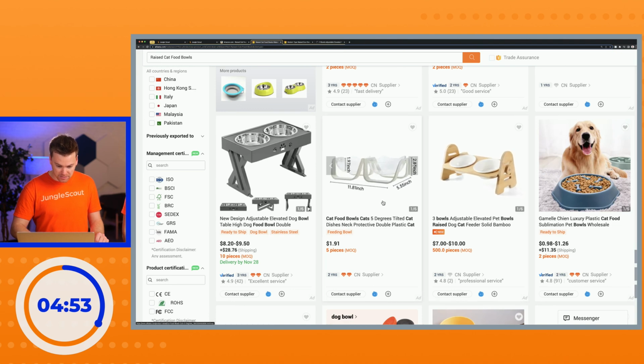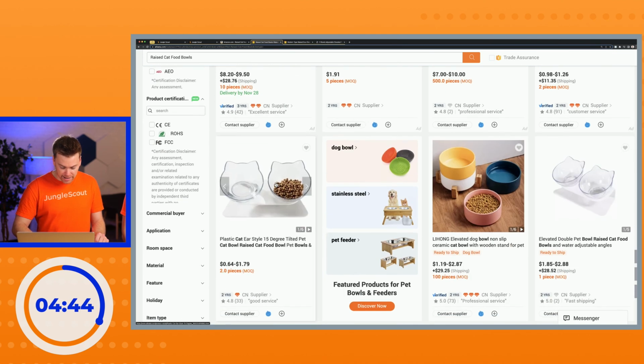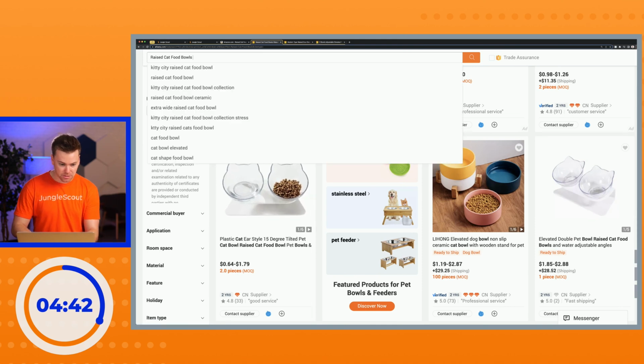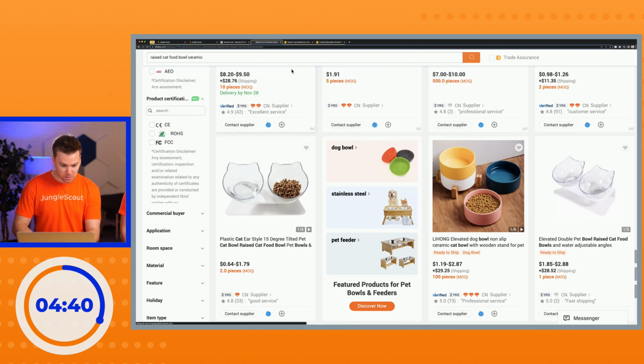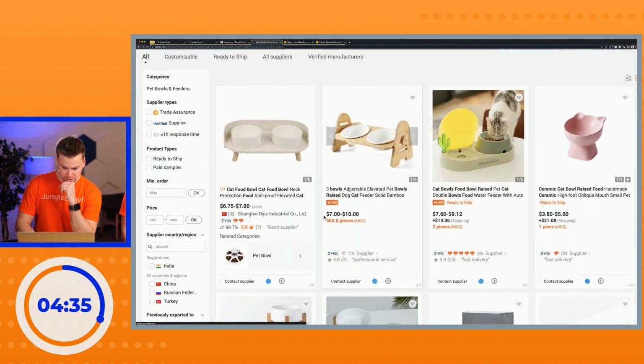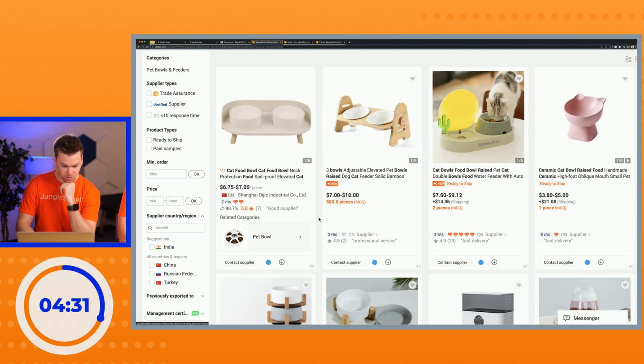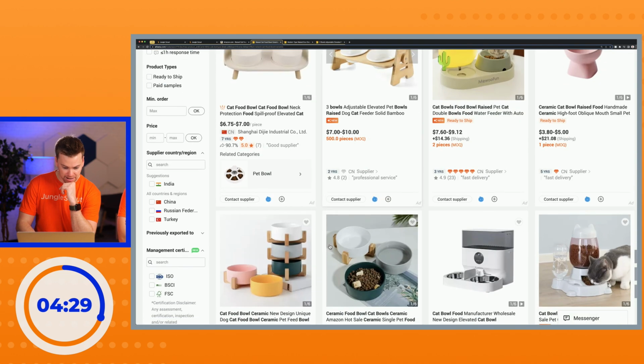It's going to be a little more expensive. However, this one is pretty nice, and it's a little bit cheaper at $2. Yeah, that one's nice too, but if we're just trying to look at a ceramic one, maybe we'll type in ceramic, and that way we're going to be accurate with our profitability check here. Okay, so what do you think would be a fair price here? These are including the stands. I'm seeing around $7.